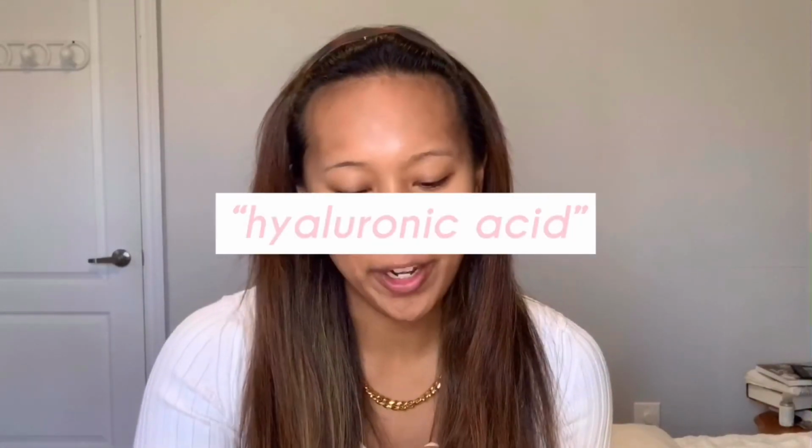I have a clean bare face, just skincare on. I will be putting on some sunscreen right now though. It is Neutrogena's Hydro Boost Gel Cream in SPF 15. It has hyaluronic acid.